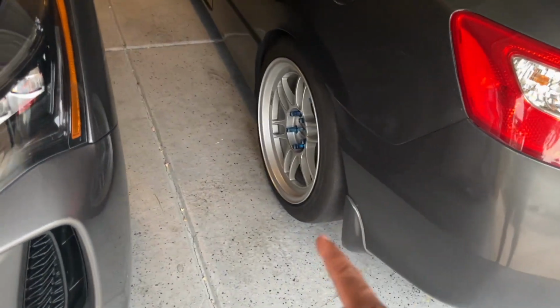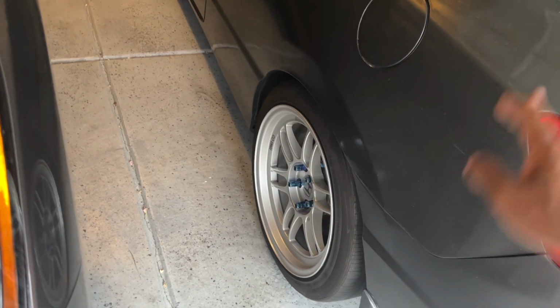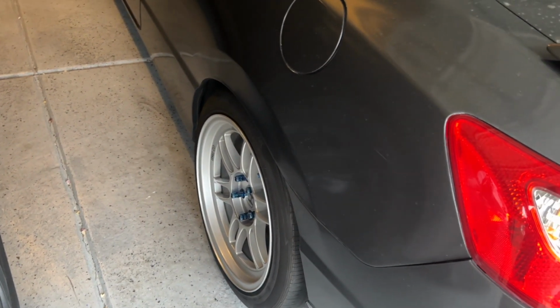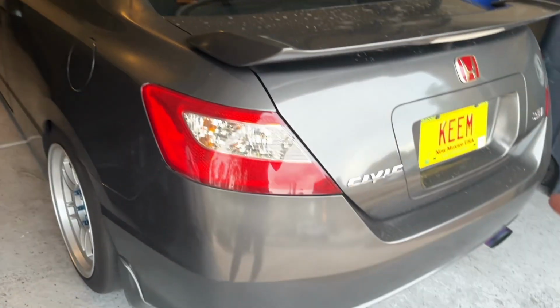I wanna get different wheels too. I may either keep these or sell them, I don't know. I want Gram Lights. I want white Gram Lights. That's just what I want. Or if not white, maybe the gunmetal Gram Lights, but I want Gram Lights for sure. But that's also not even a priority. To be honest, Belly is just not a huge priority.